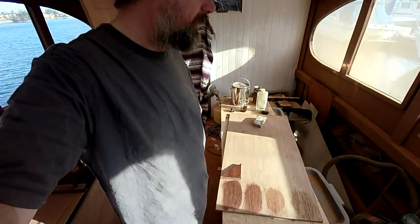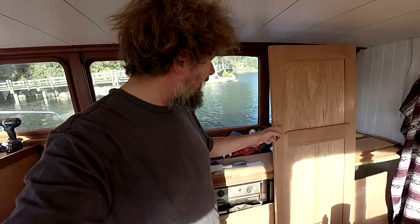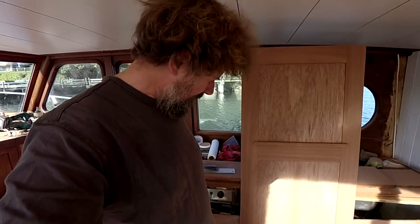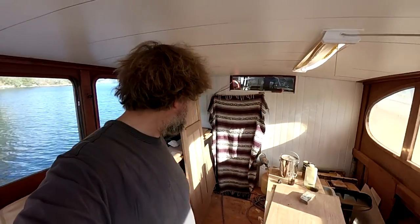Oh, jeez. The worst of it is I've got to cut it in all around here because I can't be getting the stain on the mahogany. I mean, it wouldn't be the end of the world, but it's not ideal. So anyway, the point is, in future, I just make sure I stain all my panels before I glue them up.